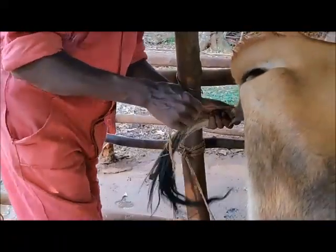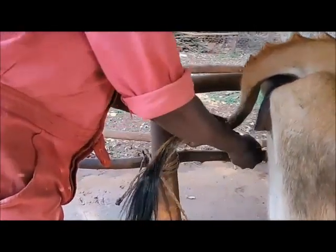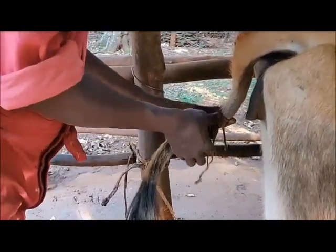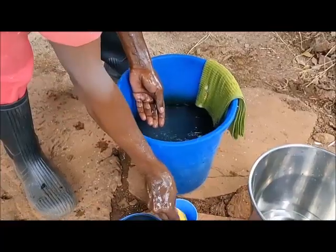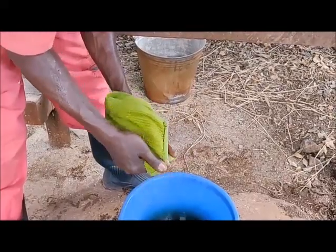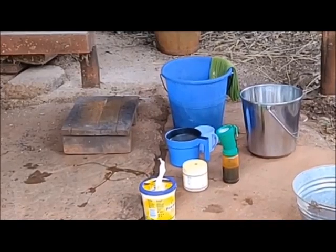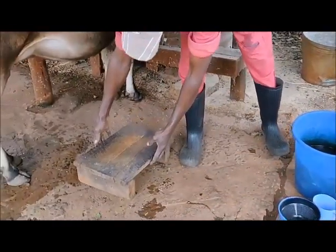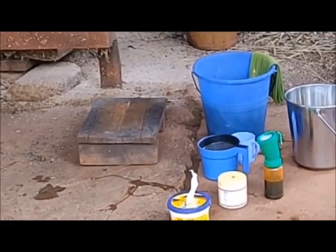Tie the tail to the stall or one of the back legs of the cow so it cannot swish its tail into the milk or in your face. Wash your hands and dry them with a tissue or clean cloth. Do not touch the milking stool after washing your hands. Place it in position before washing your hands or move it into position with your foot.